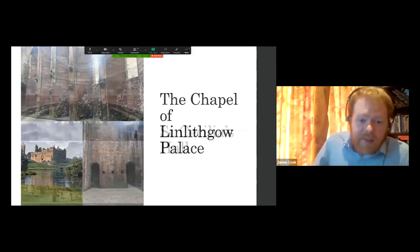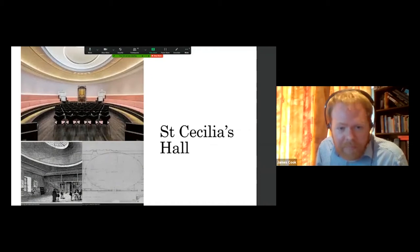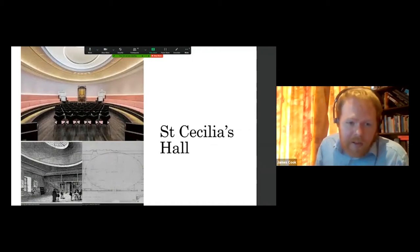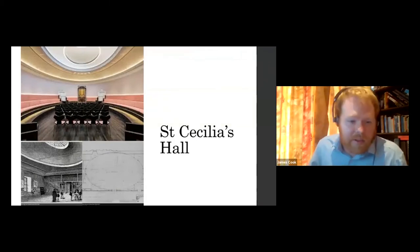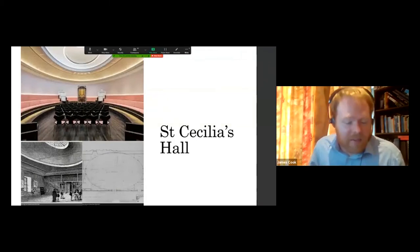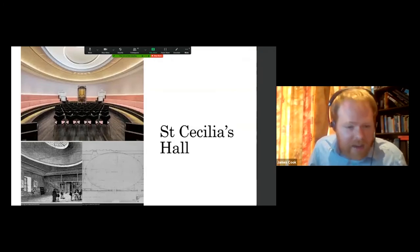The other space that we looked at was St. Cecilia's Hall, which is owned by the University of Edinburgh, of which I'm a part. This is the oldest purpose-built concert hall in Scotland. It's still a working concert hall now, but it looks very, very different to how it once did. That's about as much as I'm going to say about St. Cecilia's, but if anyone wants to know about the project from that angle, feel free to ask.